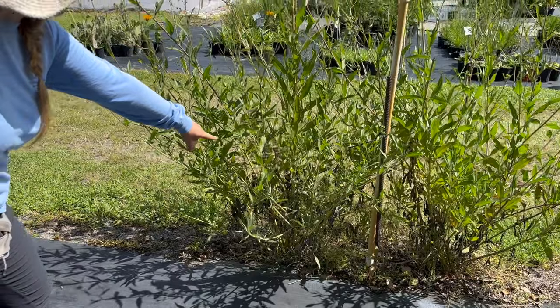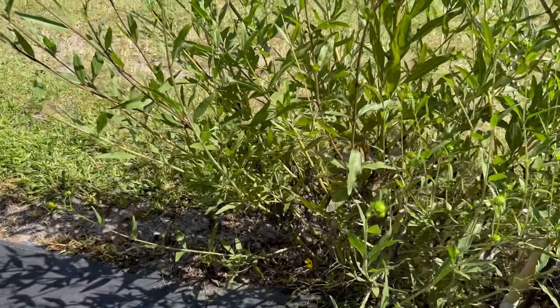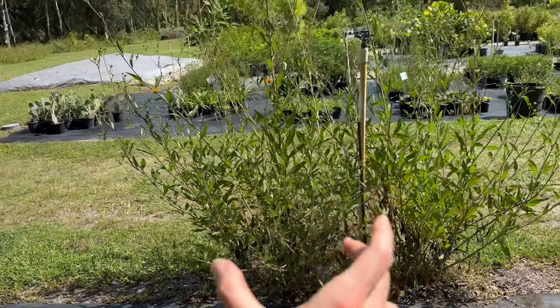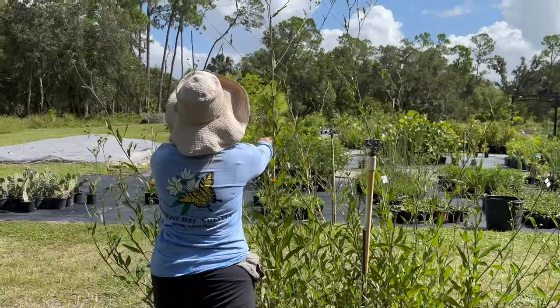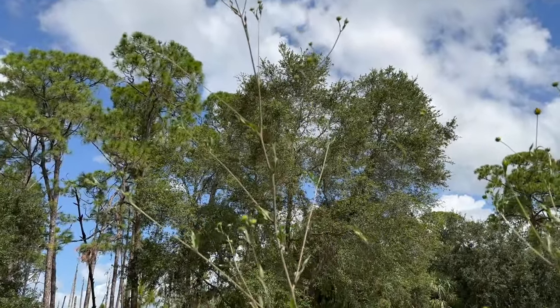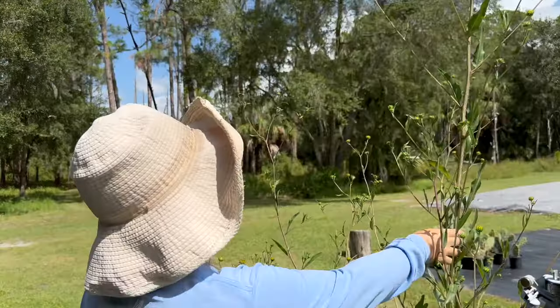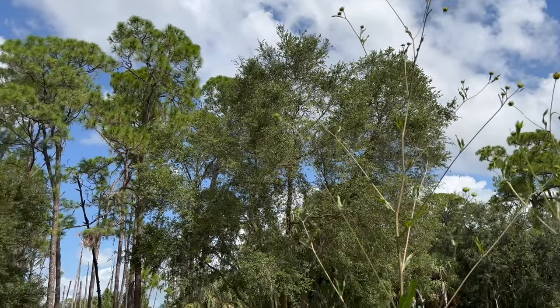This is probably one, and they've chopped it back, you can see. But you can see the width on it and the height. This is about one plant, and this is maybe one plant. Look at how tall this is. That's going to be like 8 or 9 feet tall. That's like a Christmas tree right there. Says happy Halloween and Merry Christmas, like a giant sunflower.